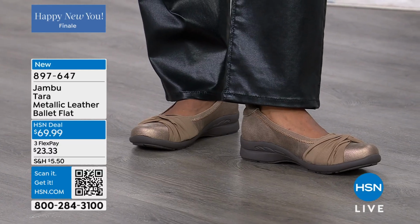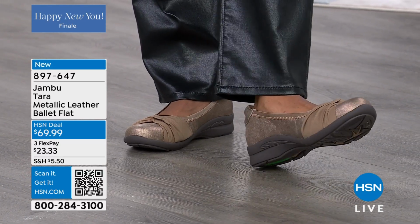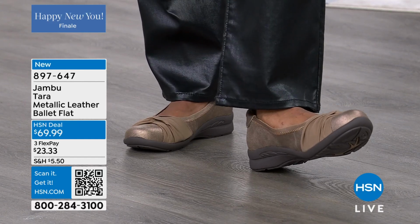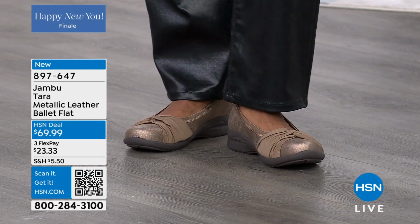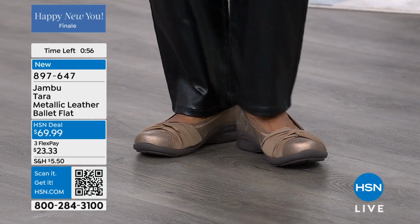And look at how this is one of the other features we all have to see is how beautiful it is on the foot. Because when we see it on the foot and the give and the movement with this, we can imagine it for our own feet of how that is gonna feel and the comfort level.